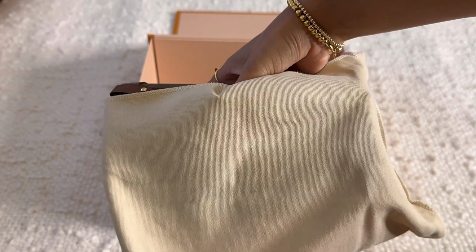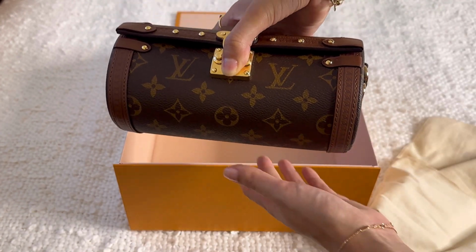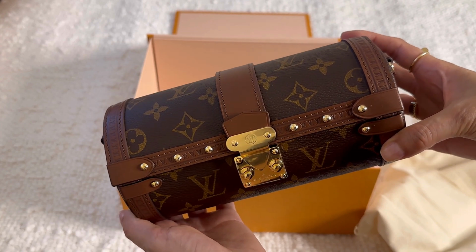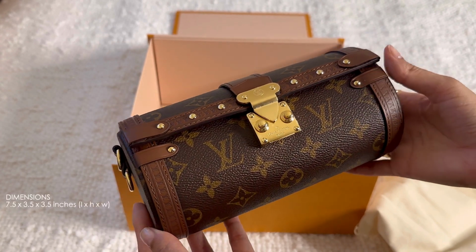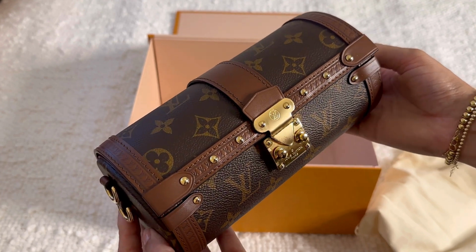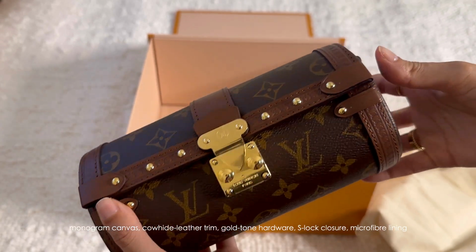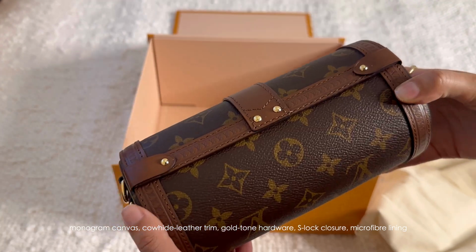So welcome officially to my collection, the beautiful Louis Vuitton Papillon Trunk in Monogram Canvas. So this bag, designed by Nicolas Ghesquière, is a more structured version of the original Papillon bag. It's not the biggest bag, but I would say it fits more than you would think, even with its kind of barrel-like shape. The bag's trunk style pays homage to the brand's beginnings as a trunk maker, and the bag itself features Louis Vuitton's iconic monogram canvas. It also features a cowhide leather trim, gold tone hardware, an S-L closure, and microfiber lining inside.